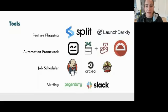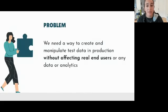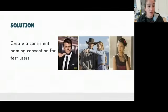So the next step after you have all of your tools is to carefully create your test data. The problem we have with test data in production is that we don't want to affect real end users. We don't want anything that we do to be a part of the real world, right? So the solution to this is to create a consistent naming convention for our test users.